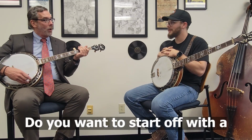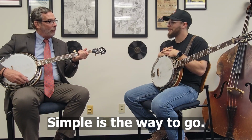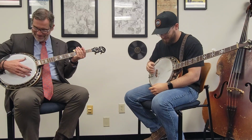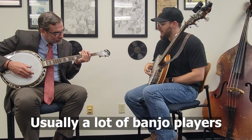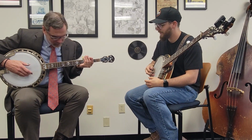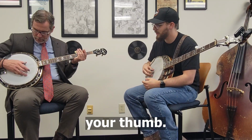You want to start off with a simple one-roll tune? Simple is the way to go. So this one uses just a simple alternating thumb roll the whole way through the song. A lot of banjo players anchor down, so keep the finger on the head. And the roll is thumb, index, thumb, middle. So it'll be third string with your thumb.